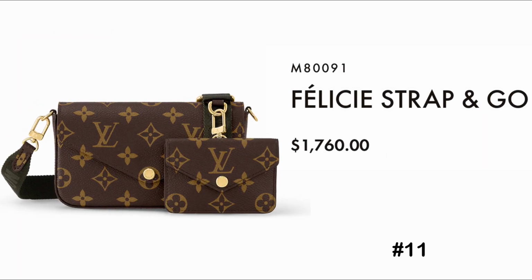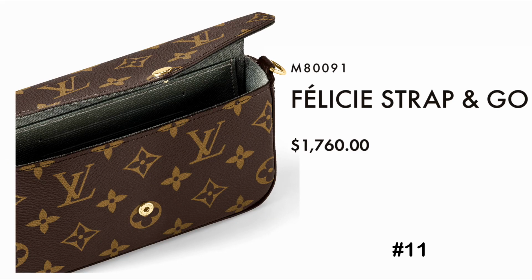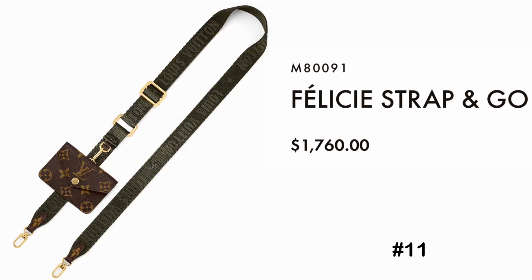At number 11, Felicie Strap and Go, same price, $1,760 US. So this is a different version of the Felicie Pochette. This one doesn't come with the insert, but it comes with that teeny cute pouch that you could wear like this with the guitar strap.